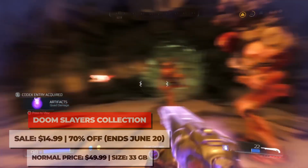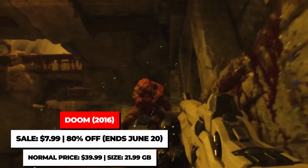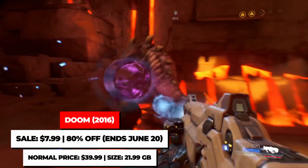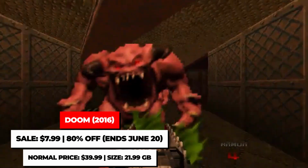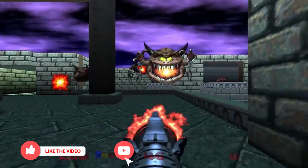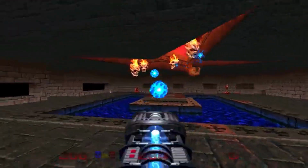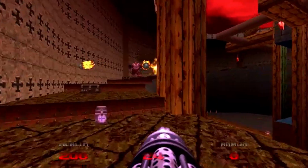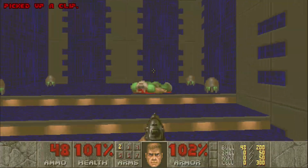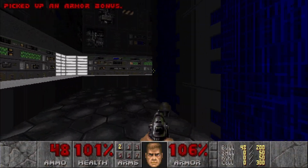The Doom Slayers collection is a terrific bundle that has 5 games included: Doom 2016, Doom 1993, Doom 2 Classic, Doom 3, and Doom 64. It's only $14.99 on the eShop right now. The first one is a terrific game on the Switch, that being Doom 2016. I'm amazed they got it to work so well on the hybrid console, and the classic games, don't you dare sleep on them either. They have been reworked for modern consoles and have a ton of features and content included that make them some of the best versions of the games yet.